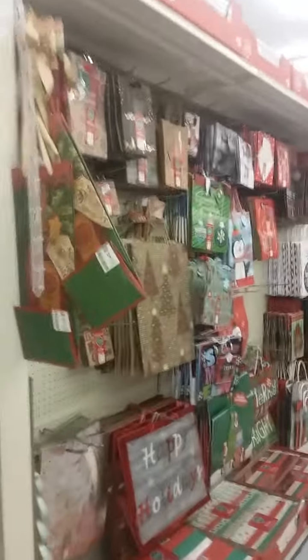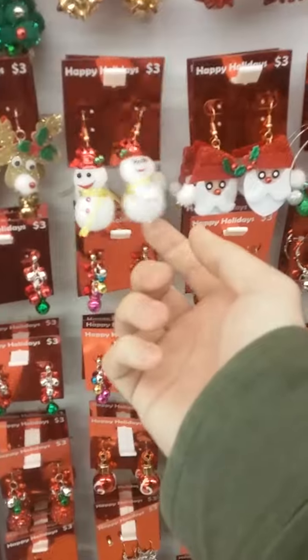All right, we've got our assorted Santa hats, window clings, and other such goodies. And then in this aisle, we've got our shopping bags. We've got ribbons and wrappings. Everything you need to get those packages nice and tidy. And then over here, we've got little earrings. We've got some nice poinsettia lines and sparkling sculptures.